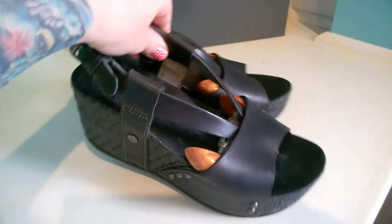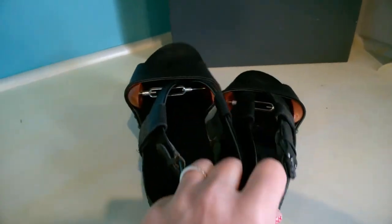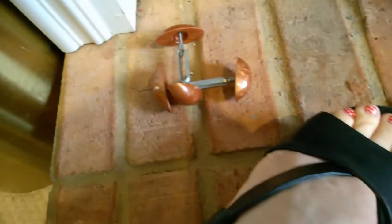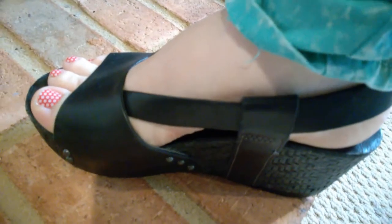Here's what they look like now after 48 hours of having the widening spacers in. Nice! Oh, wow! That's way, way, way better. They feel great! So after having the widening spacers in for literally like 48 hours, they fit way better.